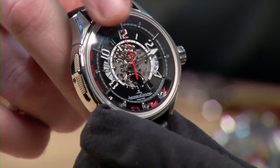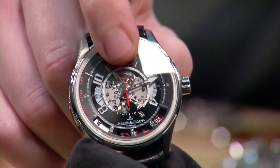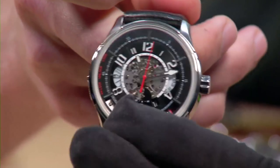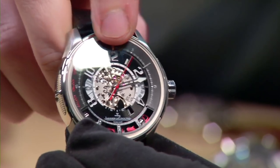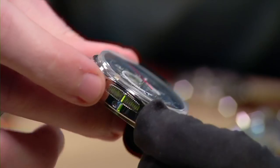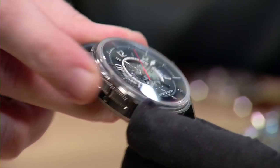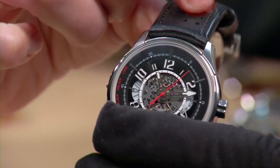You slide it all the way up, and now you can't accidentally start the chronograph. You slide it all the way down, and now you can start the chronograph, but you can't accidentally reset it. So you can't reset it while it's moving. You can stop it, but you can't accidentally damage it in the heat of battle. You set to the middle position, and now you have the ability to start, stop, and reset.